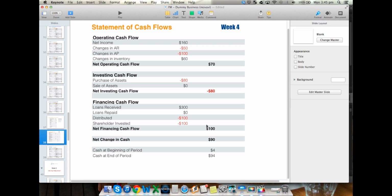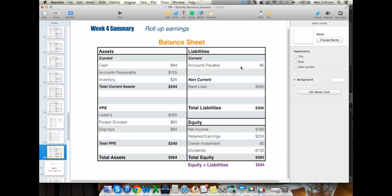All right, so last activity on week 4 is to roll up our earnings. So I'll let you go ahead and do this one. So this roll up of the earnings is a little trickier. Let's see if you got caught on this one or not. I expect you probably did because I didn't give you much explanation.